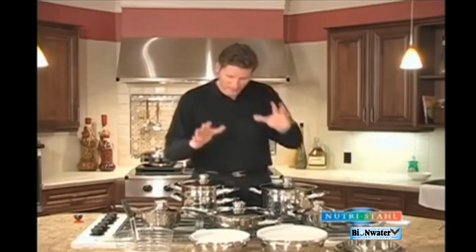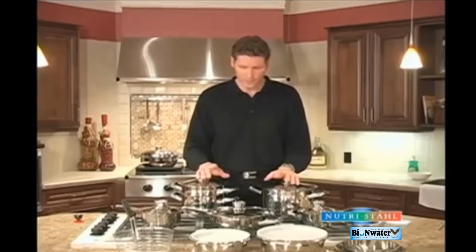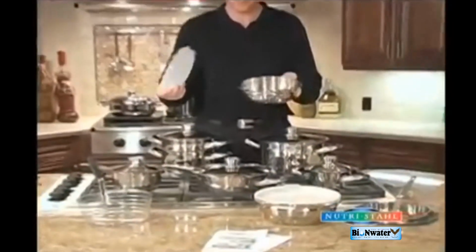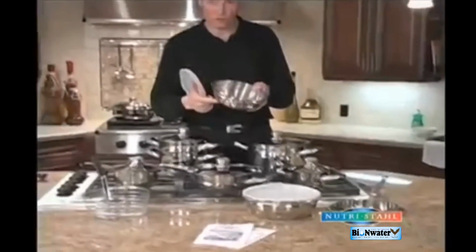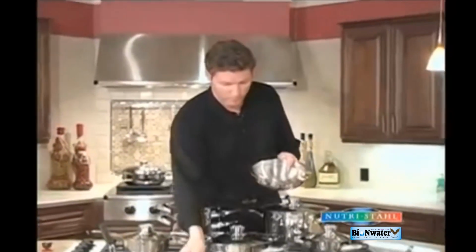And what I'm going to do is take some time here to show you how the pieces work together. First of all, we have these utility bowls. There's 2 different sizes of them, and they come with a plastic lid so that you can actually store food in the refrigerator. Now, one of the benefits is that it's made out of surgical steel so that the food will never react with your bowl.